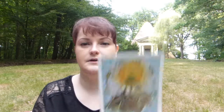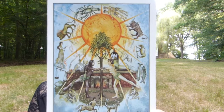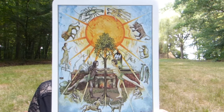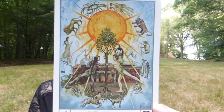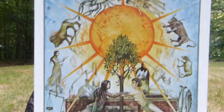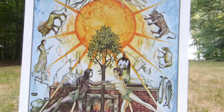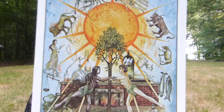And the Sun card is Gemini. And we have the astrological, the zodiac circle here with all the signs being represented. And what I think is really cool, if you see on the stove back there, it kind of looks like a chemistry lab. So this is about transforming something into something else, making something new.